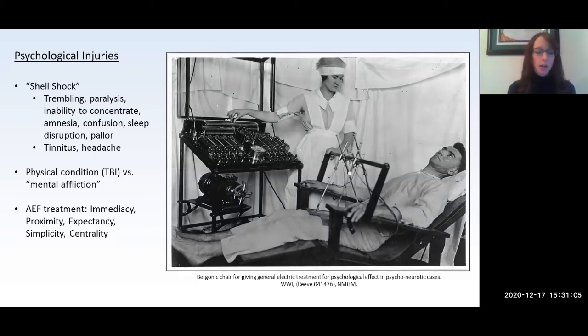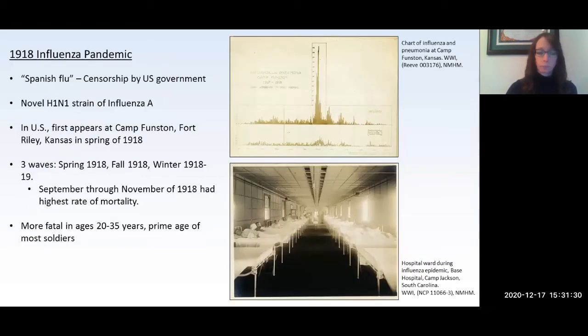Now we know that shell shock probably incorporated both individuals with traumatic brain injuries and individuals with what we might describe as post-traumatic stress. We also know that PTSD has nothing to do with emotional weakness or instability, and that this theory is stigmatizing and damaging. We are constantly learning more about the causes and effective treatments for PTSD.